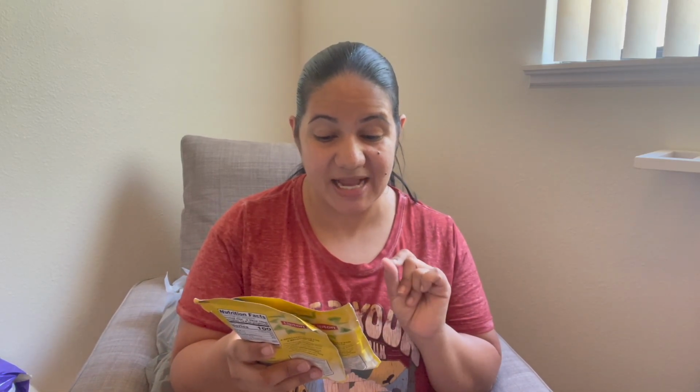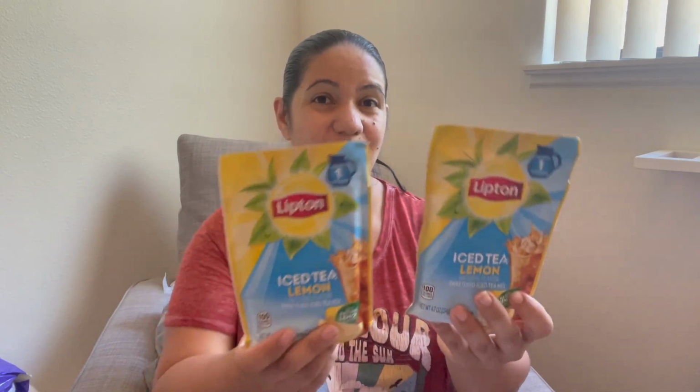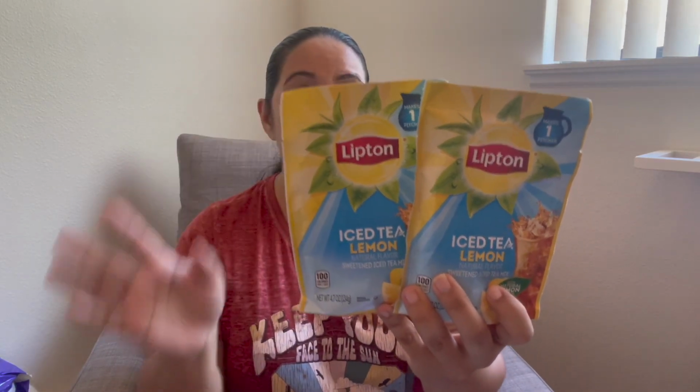The next thing that I found, now that we're going into fall, I was glad I was able to find these. I love scooping these up whenever they have them at the Dollar Tree, the Lipton iced tea. They do have lemon and then they have the sweet tea. I like to pick up the lemon, just make tea at home. Usually these come out in the summer, and then in the fall you never see them again. So I was really impressed that I was still able to find them over at my store. So I picked up 2 bags before they disappear for fall.